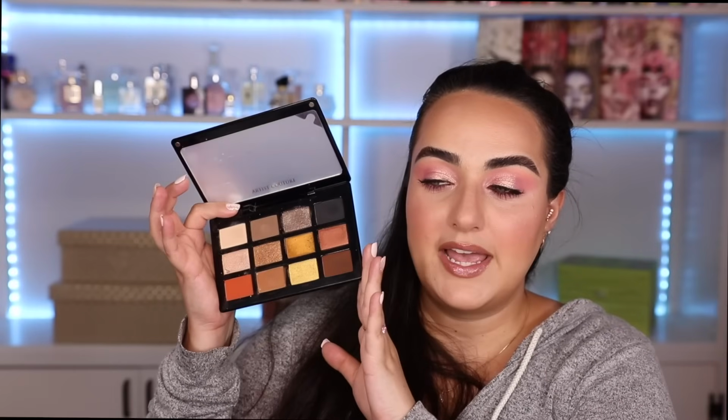Now, I feel like this is not a palette that I would have run out and bought. I don't think this is a staple in my collection. It is a very nice palette. I really love the slick packaging of it, and I love that this is something that we can wear anywhere and anytime. However, I feel like this is not a palette that I am overly excited for. So to me, it's not a must-have product.